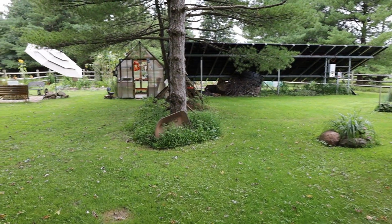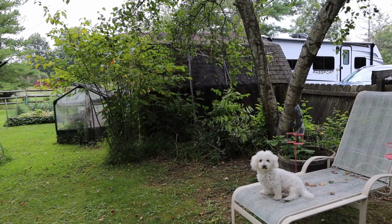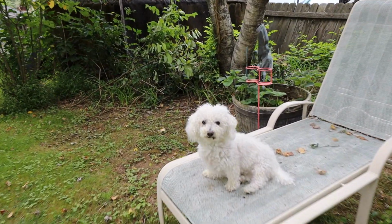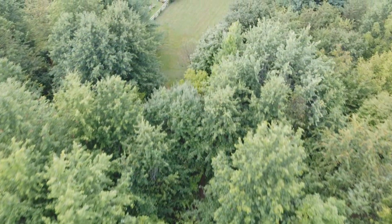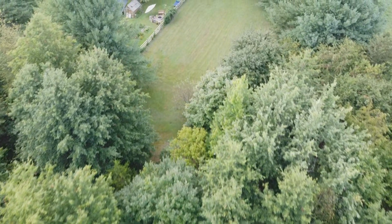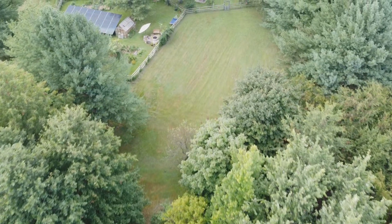Watch out, Kissy. I'm coming in. And there's Miss Jolie, waiting for something to happen, like anything, again, except for what's happening. She wants to go inside. She doesn't dislike it out here, but basically she is pretty much ready to go inside pretty quickly.